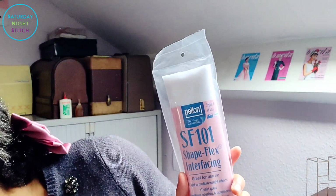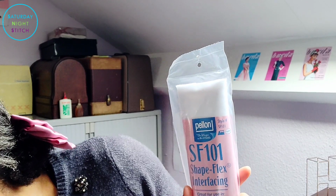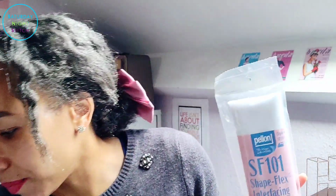But in the meantime, I also found out about this SF101 Shapeflex interfacing, which apparently is supposed to be great for using in collars and cuffs. So it's not like, hang on, let me just show you. It's not like, say, this interfacing, the Vilene interfacing that we use. Even though I'd been using some woven interfacing on some of the shirts, it was still getting like that. So I'm hoping that I will have better luck with this.